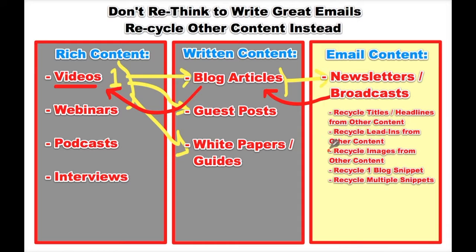From there, we can recycle images. Oftentimes in my newsletter broadcasts, we'll put in images. Instead of going, oh shucks, I've got to go over to Google Images, why don't I take the same images that I embedded in my blog post? Or images that are screenshots of the video content or the webinar content that I filmed, or a picture that I used on my podcast about my particular podcast episode, whatever the case may be. We'll talk about doing this with podcasts and webinars in just a second. I'm running with videos for the time being.